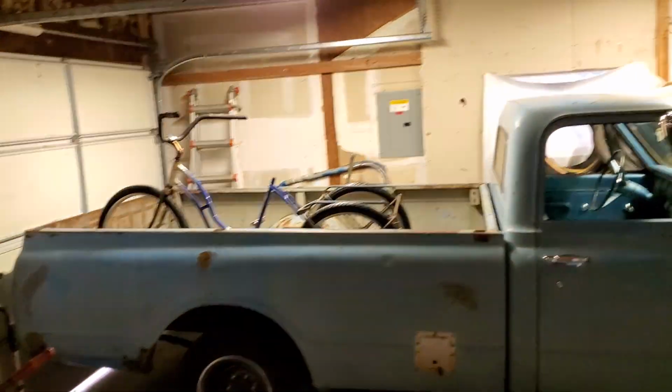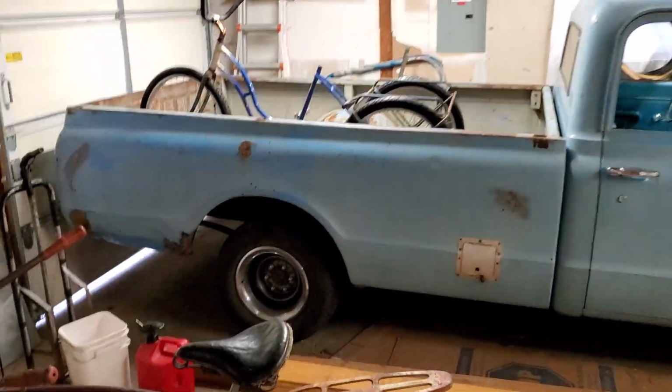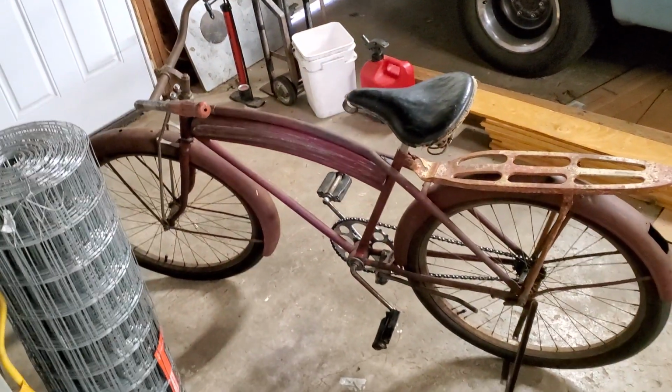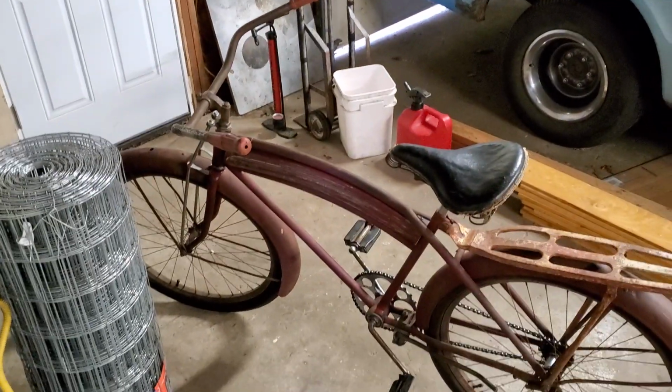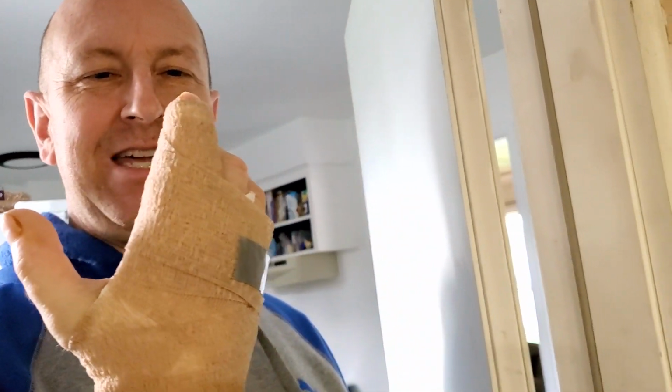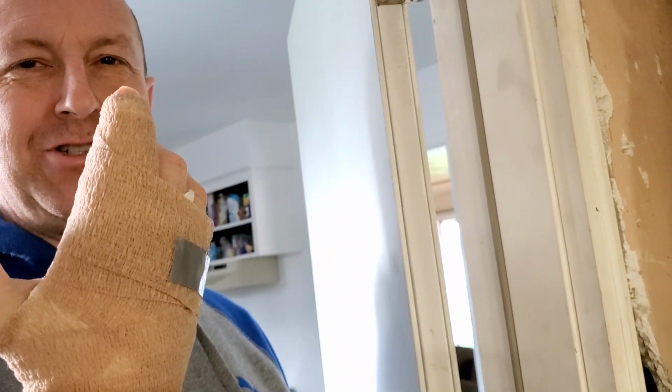And this is our garage. He's got his bike out, that I've been working on a little bit here and there. Well, slowly. I'm a little laid up right now. They had to re-break my finger yesterday and put a plate and a couple screws in it to fix it.